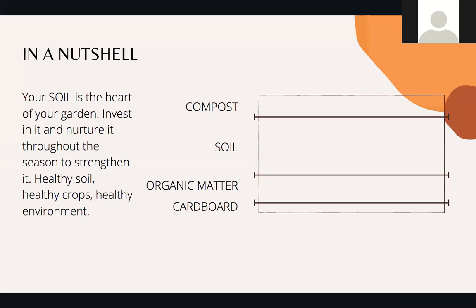Make sure to read a bag if you're purchasing from a nursery. Ideally, you want to look for on a label "organic soil for vegetable and flower gardens," and find a nice organic brand as well. It's nice to look for the certification, whether it's ProCert, EcoCert, or OMRI, which are all organic certifications, or umbrellas.